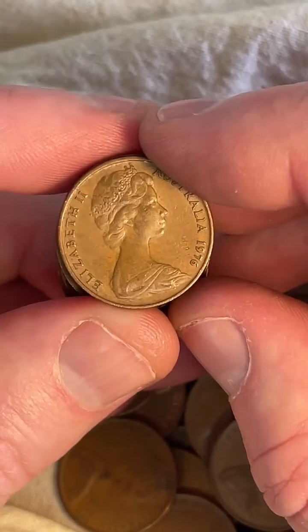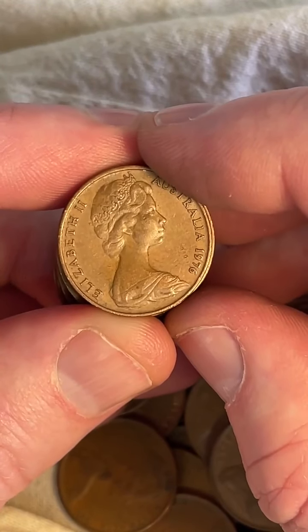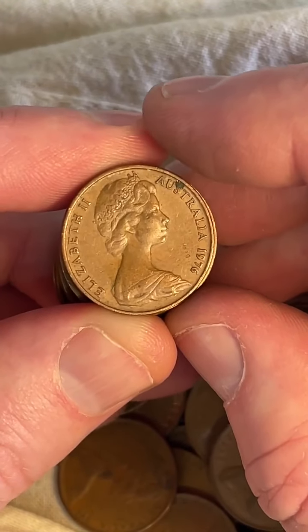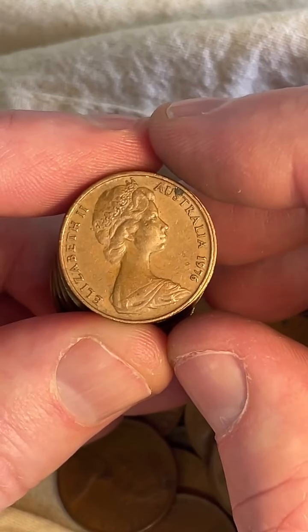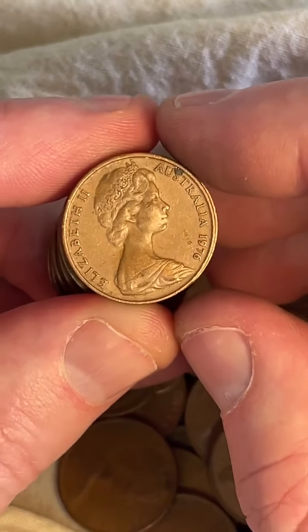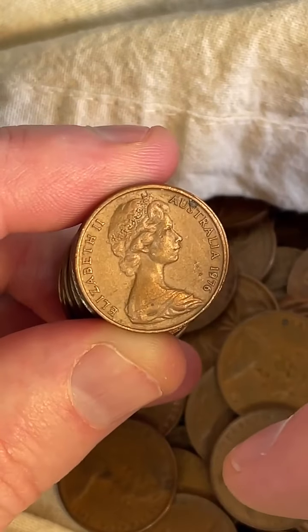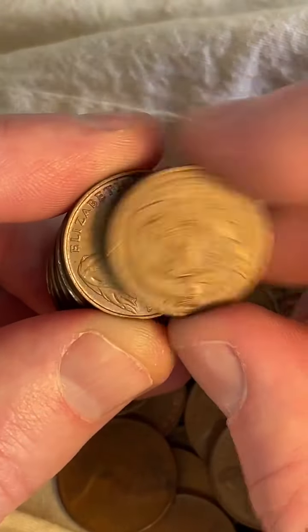What is the round 50 cent worth currently? I have a 1980 with the Endeavour ship on it. Oh, the Endeavour ship. That's a New Zealand coin, that 1980 Endeavour one. But the round 50 cent coins from Australia from 1966, $12 to $28 for the Australian round coin. But that 1980 50 cent coin you've mentioned would be a New Zealand 50 cent coin, I'm pretty sure.